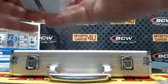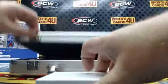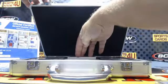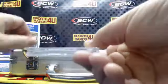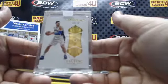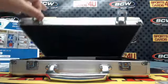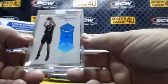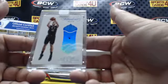Three cards to go. 8 out of 20, Diamond Gem for the Magic, Nikola Vucevic. 8 out of 20. 5 out of 10, Sapphire Gem for the Clippers, Blake Griffin.